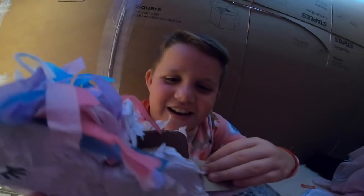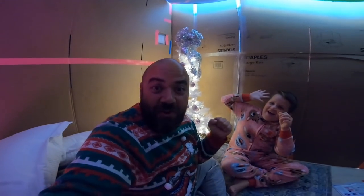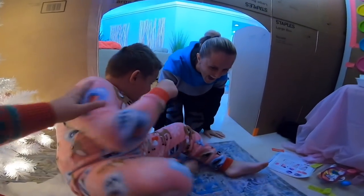I got it open. Oh, you did? What's in there? Please tell me it's the golden key. The golden key! Yeah! We did it! You guys, we found the golden key. Ginger! Ginger, we found the golden key! You gotta let us out. Yay! Okay, get out, get out, get out.